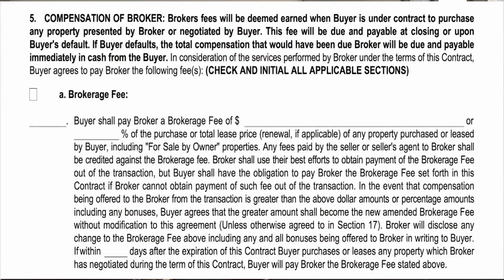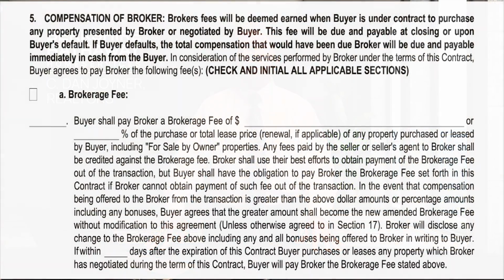This fee will be due and payable, look, at closing or upon buyer's default. So they need to make sure if they default on this for any reason, they theoretically, by this contract, owe you that fee that is right below this section. If buyer defaults, the total compensation that would have been due broker will be due and payable immediately in cash from the buyer. In consideration of the services performed by broker under the terms of this contract, buyer agrees to pay broker the following fees, and it says check and initial all applicable sections.